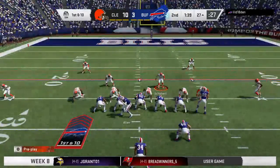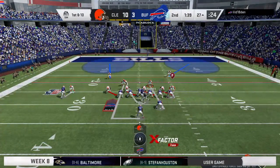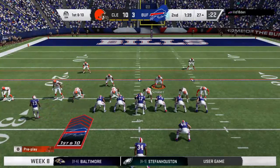Five wide. Let's make these babies cry all the way back home. Slam.